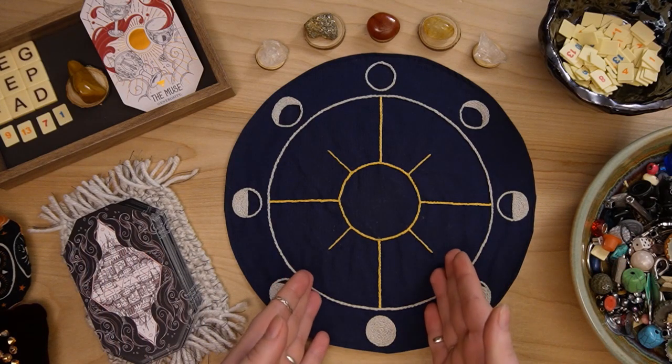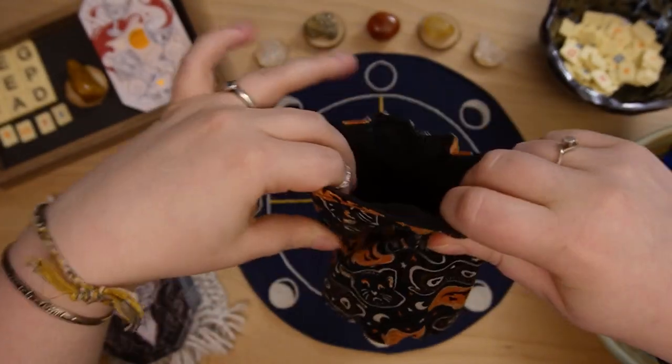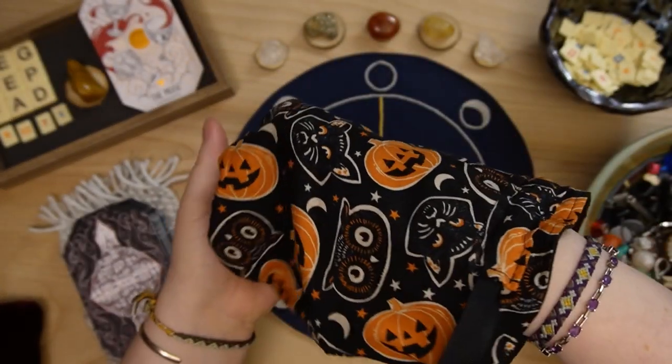So let's go ahead and pull you those charms so we can get more of those details. Do feel free to send your energy in through time and space and into this dark abyss. Let's see what comes back. So group 2.